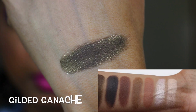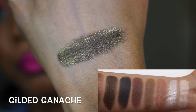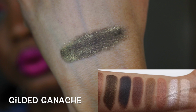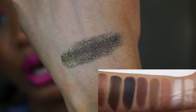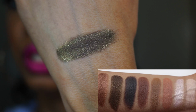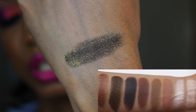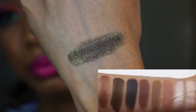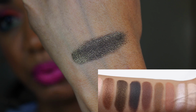Gilded Ganache is one of my favorite shades in this palette. It's like a dark brown base with an antique gold overlay, and it's absolutely gorgeous. You will have a little bit of fallout from this color due to the glitter overlay in it, but it actually adheres very well to the skin when using a good primer, so fallout shouldn't be too much of an issue and you'll get full color payoff. Again, this one is richly pigmented.